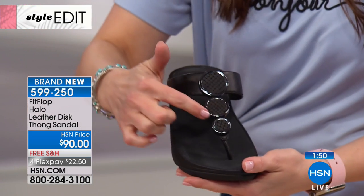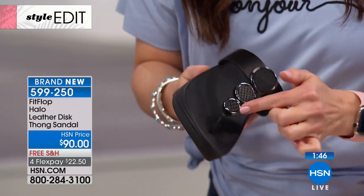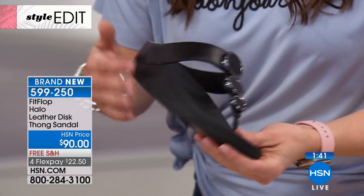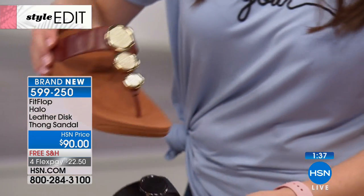So here again is the black. Notice the black has a really dark, almost a hematite color metal, and then you've got that snake embossed leather in the center there, and it's all black, so it's really sleek and a really beautiful looking sandal.